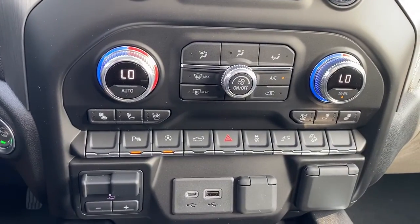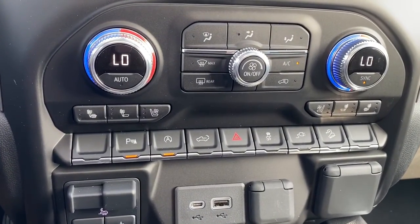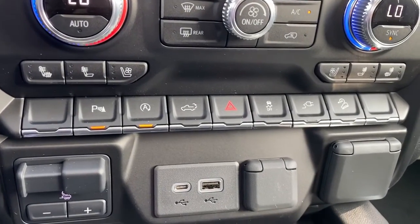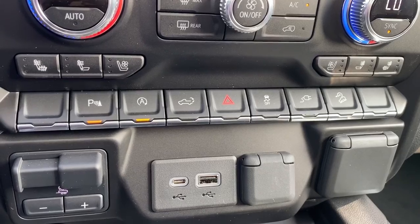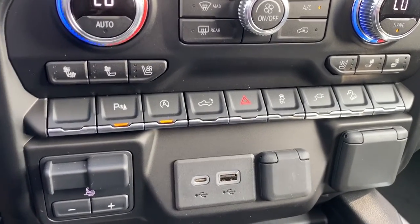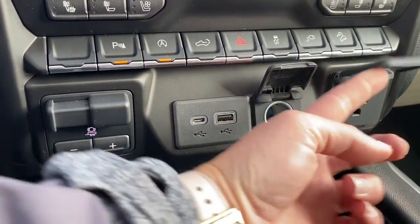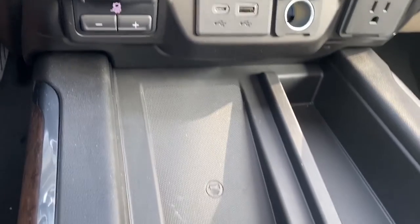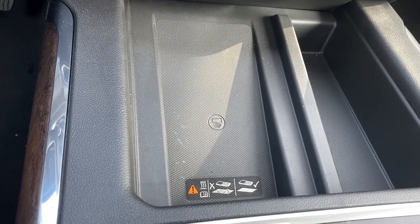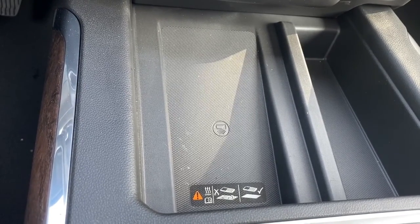Here we have the dual climate control buttons with air conditioning, heated and cooled front leather seats, park assist, auto stop start, the tailgate release, traction control, hill descent control, the trailer brake, and some USB and power plug-ins. Down below is the wireless charging pad. Simply place your phone on the charging pad and it will charge your phone for you.